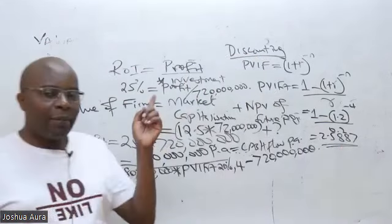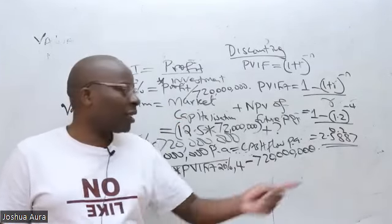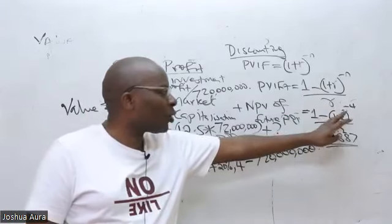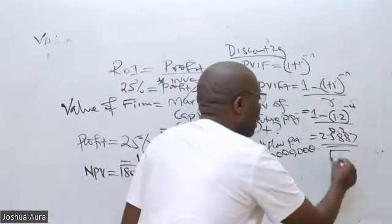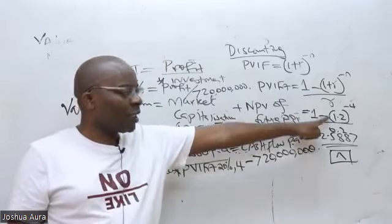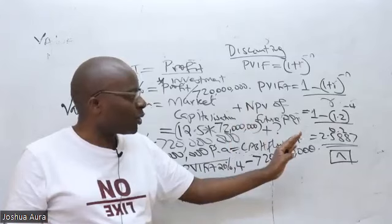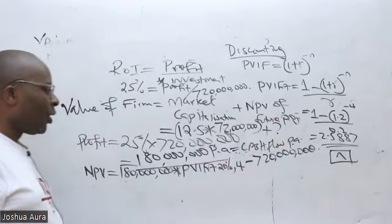Please ensure that you are able to use your calculator very well. If you don't know how to use your calculator to get these things, you'll always be in problems. How do you do this? You will say 1 minus, open brackets, 1.2, you close. Don't say equals. You simply say raised to, and once you've raised like that, you divide by 0.2. So then you are right.